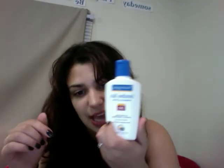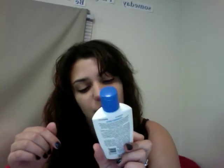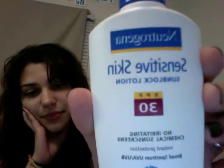Another thing I use, I always use SPF. This is SPF 15, though, so it's a little bit weak. If I know I'm going to be in the sun, like out on the beach volunteering or when I'm nannying or whatever I'm doing, I always, always use or have in my bag or in my car Neutrogena Sensitive Skin Sunblock Lotion, and it's SPF 30. It prevents against UVA and UVB rays, and it's for your face, which I love.